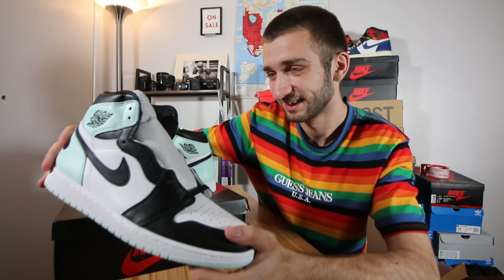These shoes are absolutely 100% positively freaking gorgeous. Just such a beautiful pair. The rust pinks are also amazing as well. Wow. Igloo Jordan 1s. Talk about a sneaker unboxing. Talk about a freaking sneaker unboxing.